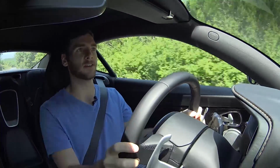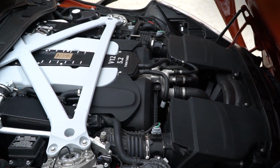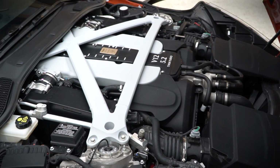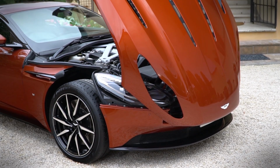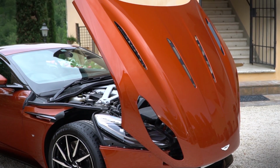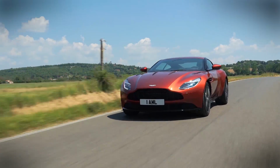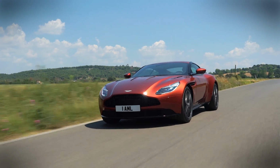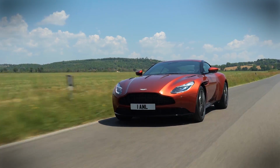Let's talk about this engine a little bit as I'm extracting the performance from it. This is an all-new 5.2 liter twin-turbocharged V12, and this will probably be used in a couple other models down the road, but for now, this is the only car in Aston's lineup using this engine. You don't have that natural aspiration that you're used to in Aston Martins, but this twin turbocharged setup isn't diluting the noise, it isn't diluting the drama, and it's certainly not diluting the performance.